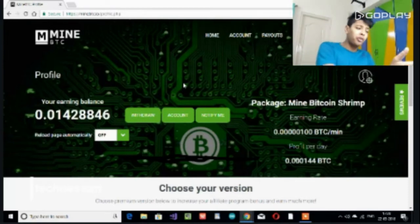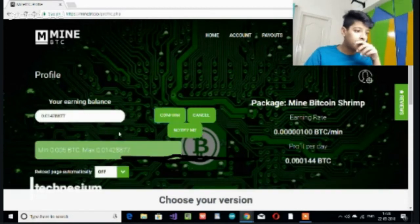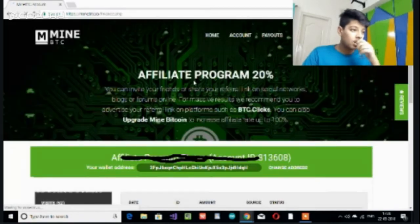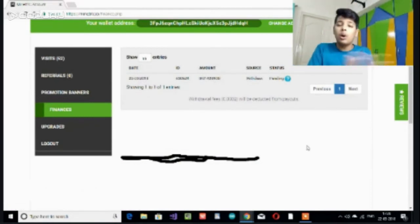For this much, 0.014 Bitcoin, it took me around 1.5 to 2 weeks. I haven't withdrawn it yet, but I will withdraw it and confirm it. Right now I will just click on withdraw, and over here I will confirm the withdrawal. You can see it'll be pending and they'll give it to you within around 1 week or so.